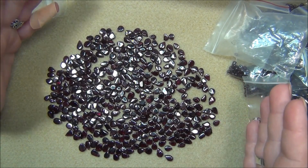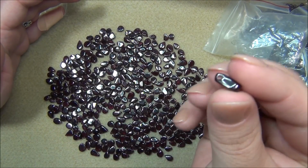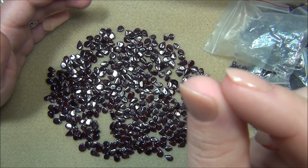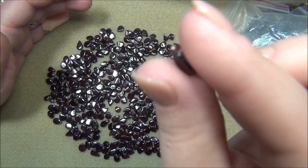And if I didn't take them off the strand, I would need a bigger bag, and I was running out of big bags. So, yeah, they're teardrops, but they're not all perfectly shaped. Some are big, some are tiny. This one here looks like a darn triangle. Oops. Different shapes, but they're so cool.